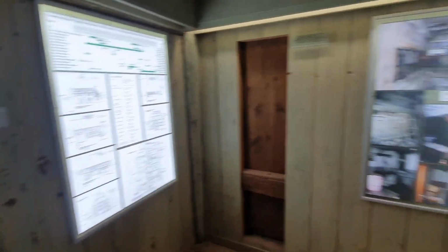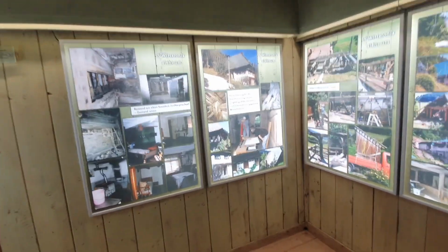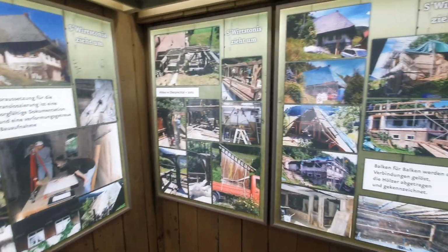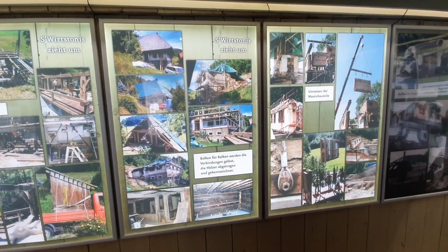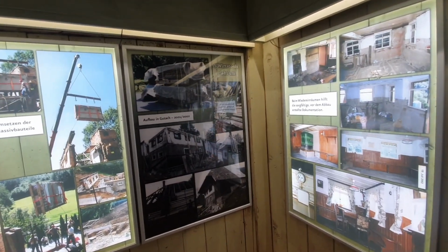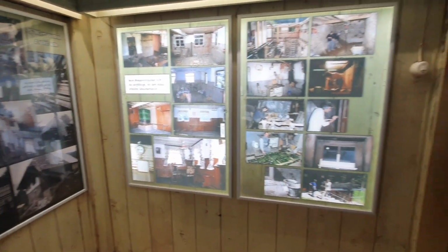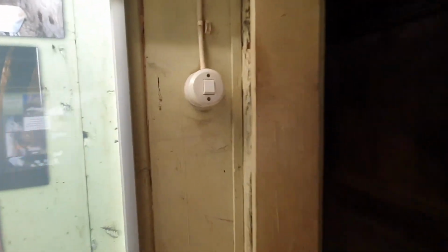Oh, this shows you when they were moving it, piece by piece. And this is the furniture that was there. So they removed it from its old location, where it had been for centuries, and they brought it here to the museum to preserve it. That's really good. Oh, look at the work that's gone in, piece by piece, even down to the wiring, as it had been when the last occupant left.